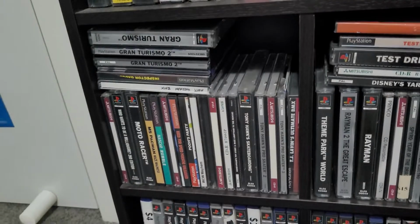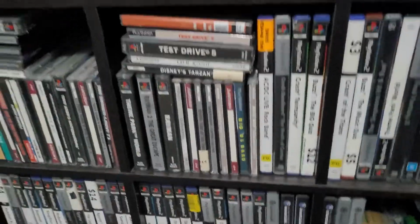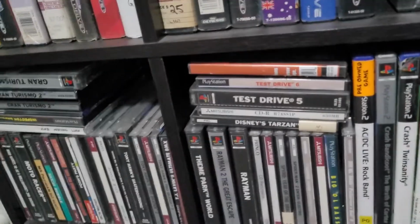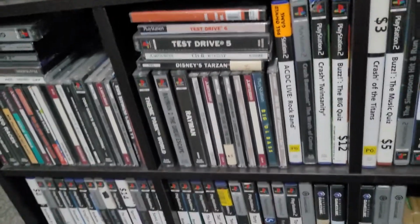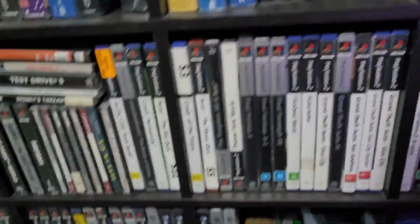So yeah, these are all the PS1 games. I did get a PS1 off of somebody who didn't want it anymore, and they had a lot of really random games. They had a few burnt ones because it was a chipped PS1, but I tend to collect the proper ones instead. Then we got PS2, and I grew up with PS2, so there's a lot of games here and a lot that I'm very familiar with.